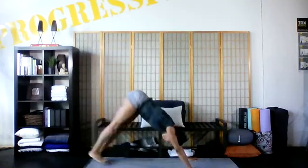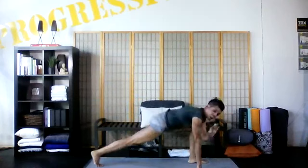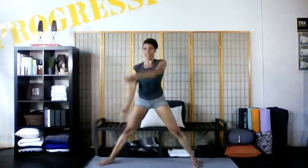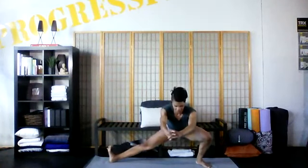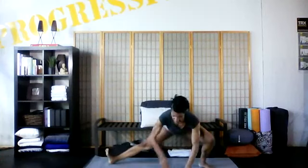Okay, let's move. Right leg lift. Step forward, lunge. Circle and hinge. Circle to the left, but hinge to the right. Which gives a very, very decent inner thigh stretch on your left leg.